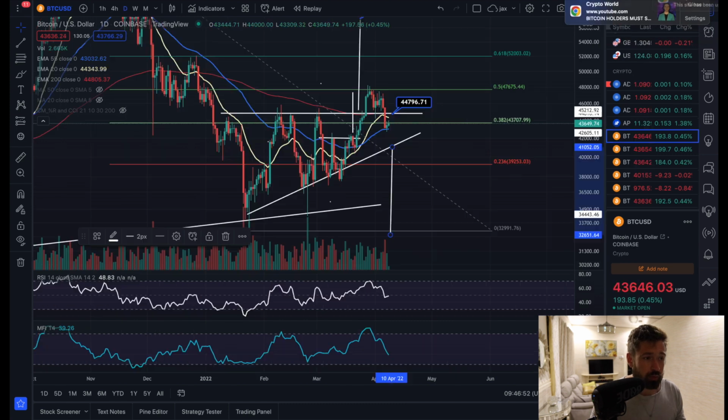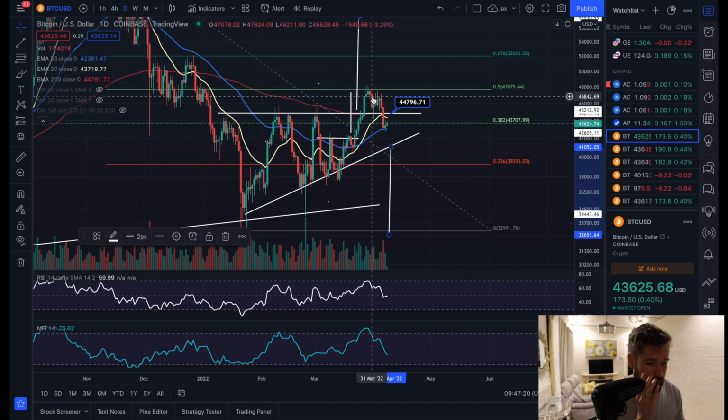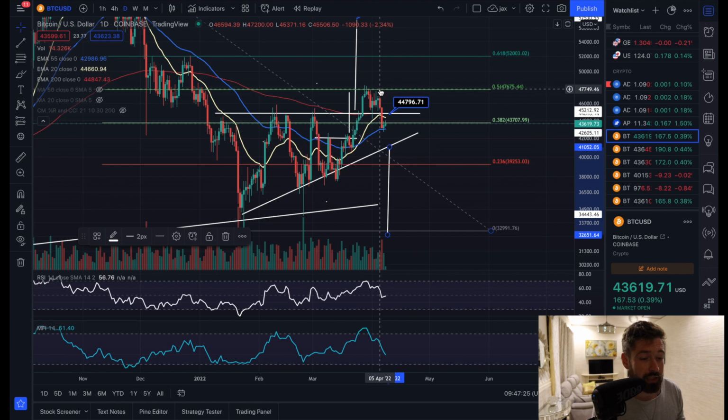If we pop over to our next chart here, you can see we fell back into the pattern. So we had a bit of a bull trap where we broke out and we weren't able to hold the support of the ascending triangle. We fell back down into the pattern. Personally, I didn't think it was the likely scenario as I've been mentioning, but of course anything can happen.